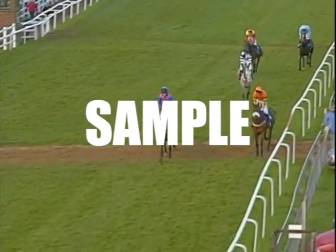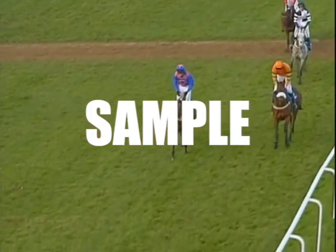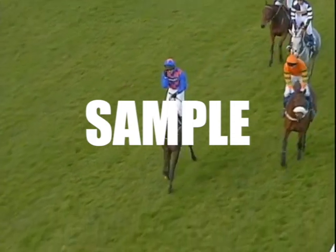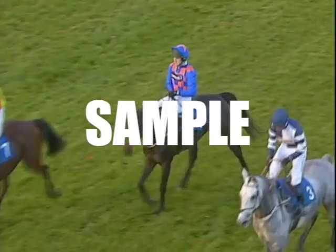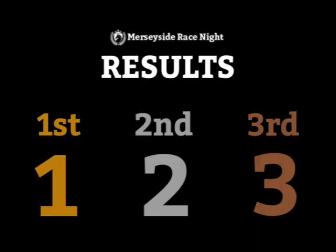Well, it's simple, this racing game, isn't it? Simple as 1, 2, 3. But the 1 really had to work hard in the end on a track that probably didn't suit him. Top jockey has got him home, but you had to sweat in the final strides. Here's the official order of finish. 1, beat 2, beat 3.